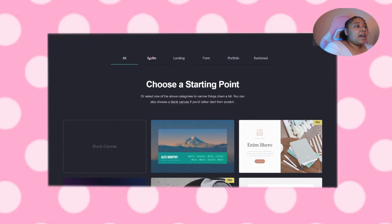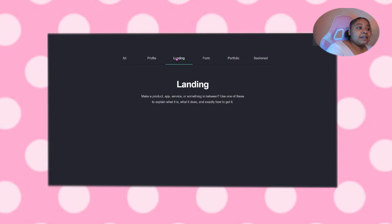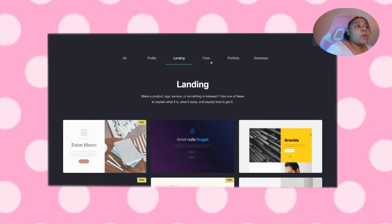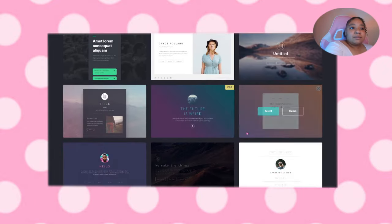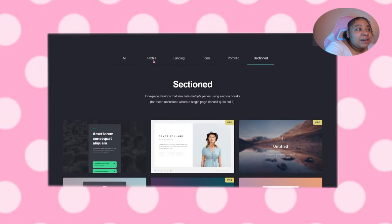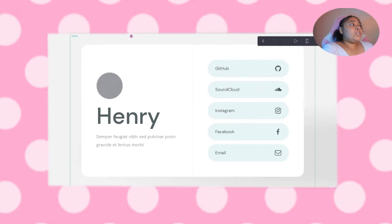So they have profile, landing, form, portfolio, sectioned. I should have done that one, that would look nice too. But what I did was profile library. Yep, let's go ahead and select. If you want to be creative and do something else, go ahead. I gave you what you need to do.